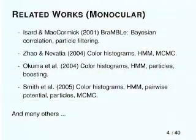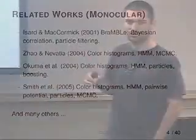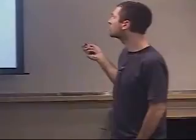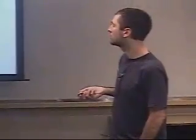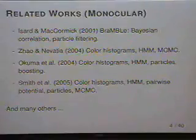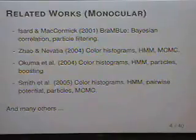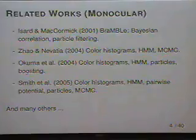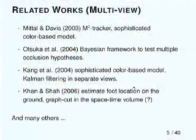This is normal. Okay, there have been zillions of papers on this kind of subject. Mainly there have been monocular techniques, which would have only one camera filming the scene. I won't go into details, but a lot of them are based on color histograms and HMMs, so hidden Markov models. You have a hidden state which allows you to enforce consistency for the motion. And then there are optimization schemes like MCMC and representations with particles. Some of them involve boosting steps to reinitialize the algorithm.